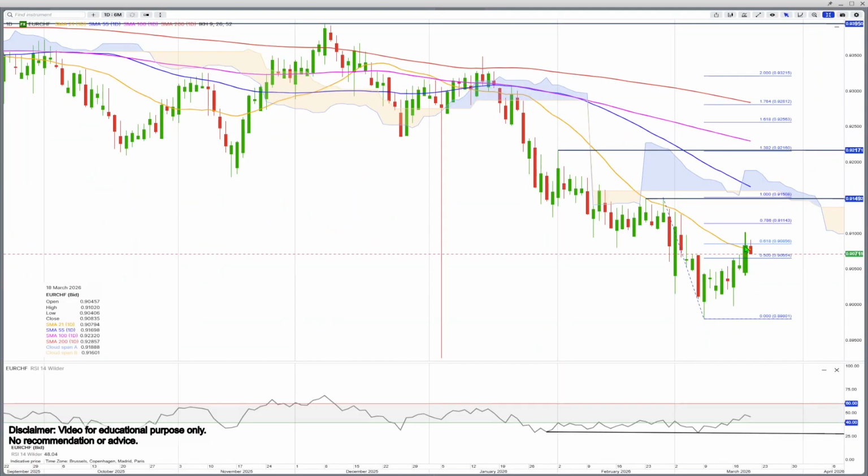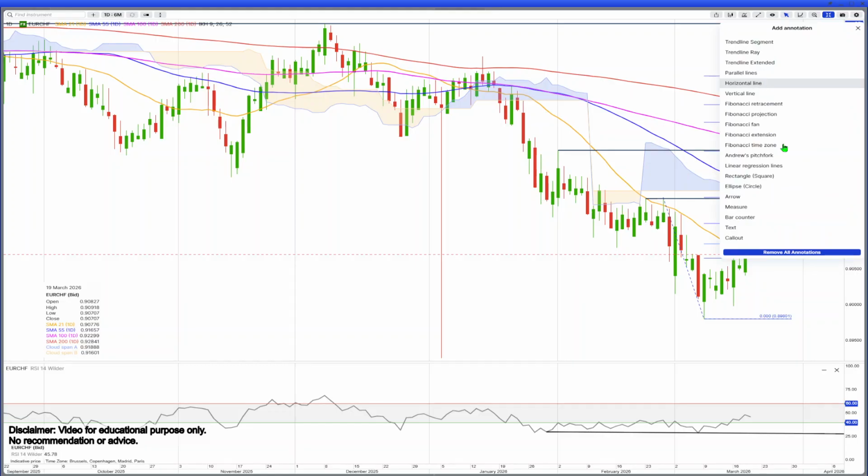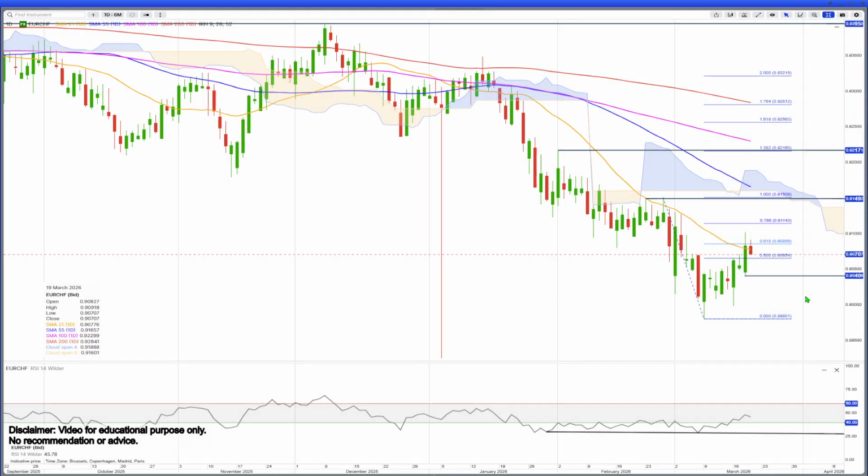Euro Swiss slowly crawling higher, spiked up to 91, can still push higher to the 786 retracement there at 91.10. If it takes out the lows from yesterday, that low here at 90.40, then we could see the downtrend resume after this correction.